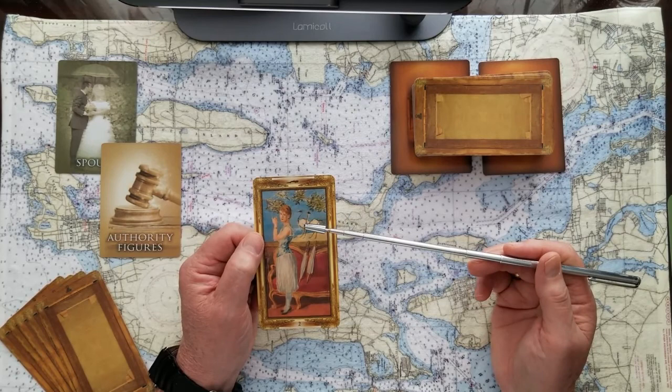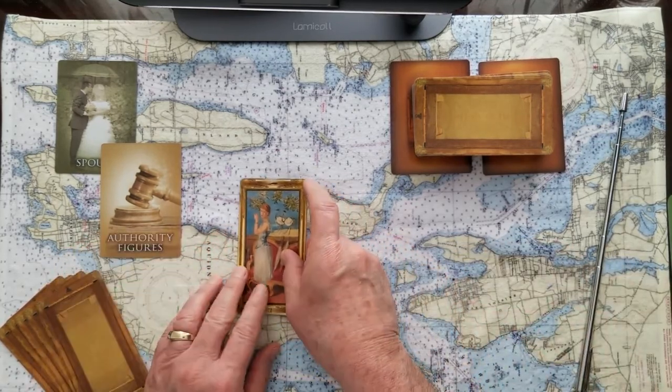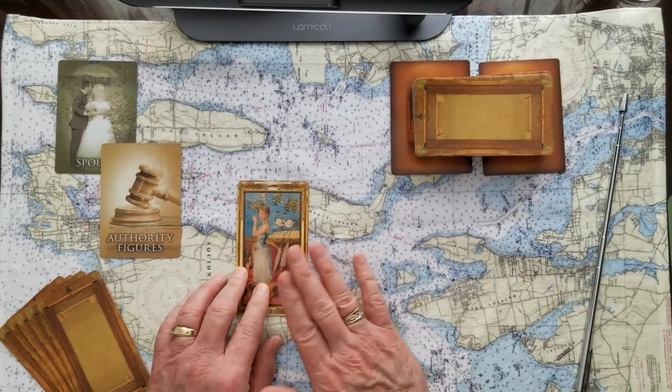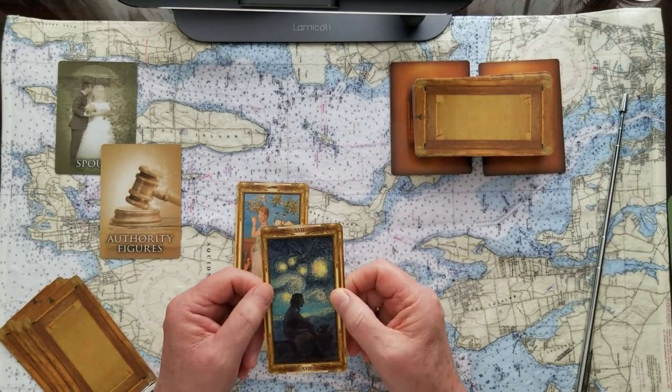This isn't a long-term plan. This is the plan for now. Authority figures, as it has to do with a short plan. The challenge to this, then, is, oh my gosh, what are you?